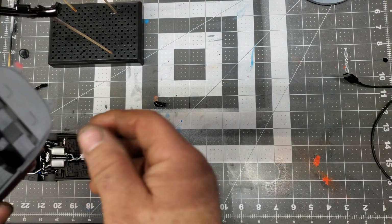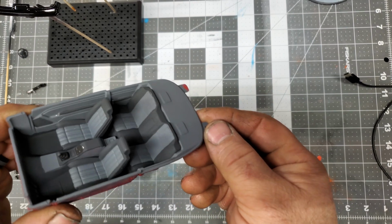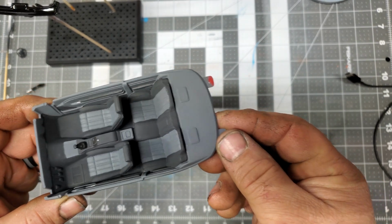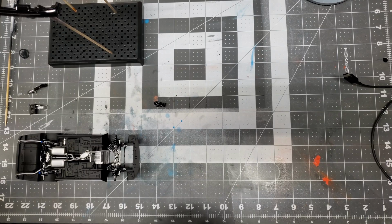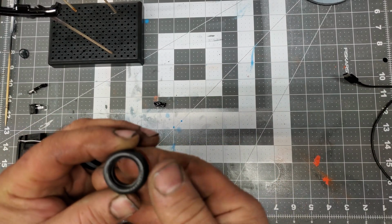And the rest of the interior turned out pretty nice. So yeah, so we'll get the dash in. So I got a couple tires to go. So I'll show you real quick how I'm doing these.